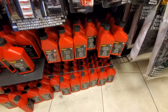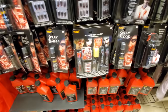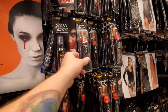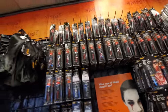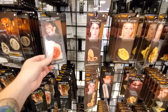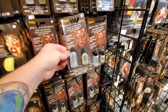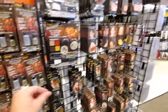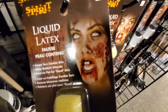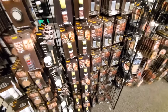Look, they got bottles of blood. And there's like theatrical blood spray. That's more like a spritzer, I guess. Blood capsules, like little tubes. Here's facial gashes, ears, wounds and things. And then I noticed over here they have spirit gum adhesive and remover. So that's if you want to use the spirit gum to put that stuff on. And then where did I see? Right here, liquid latex. If you just want to create your own, put it on your face and then you kind of pick it off and then paint it up with red like blood.